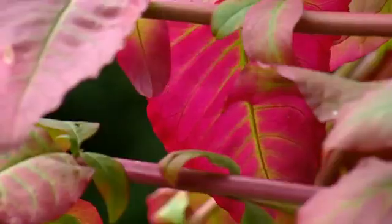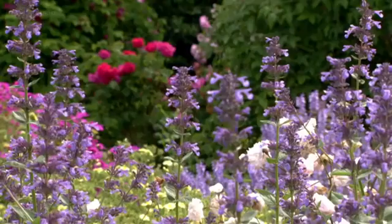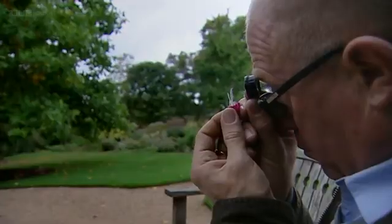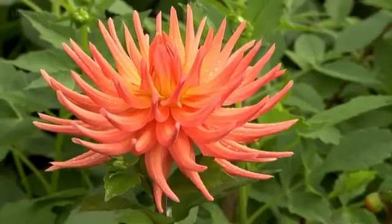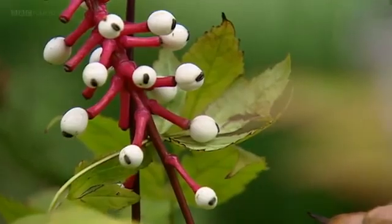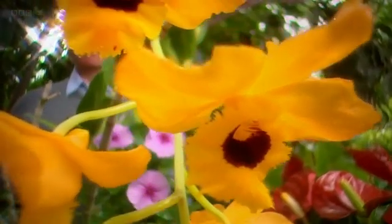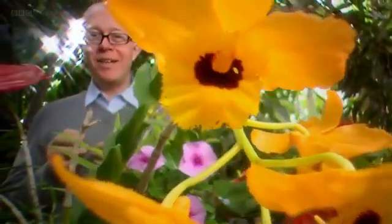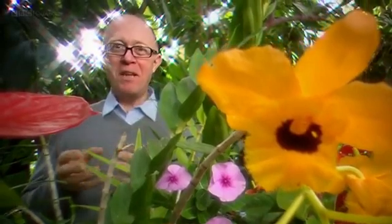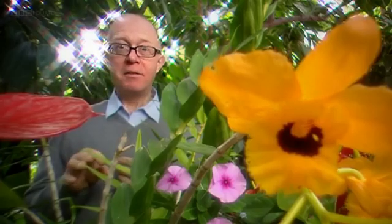It's nearly summer, and the garden is bursting with life. As a botanist, I'm fascinated by what makes plants grow. For instance, to produce all this colour and diversity, you need just a few minerals and 3 basic ingredients: water, sunlight, and carbon dioxide, the stuff that I'm breathing out right now. And that is all. Nothing else.